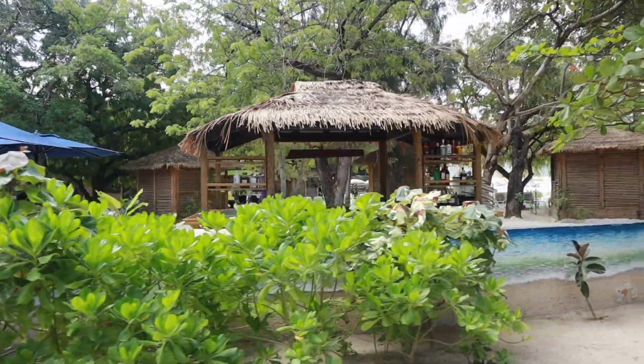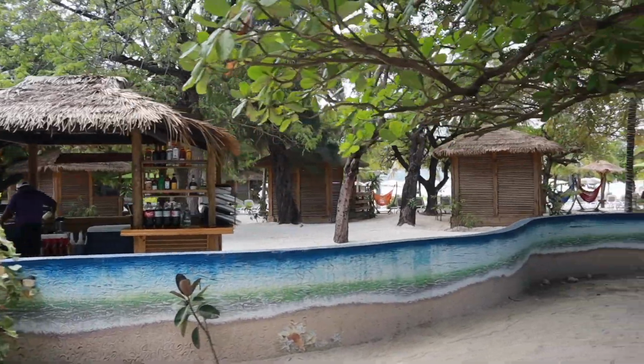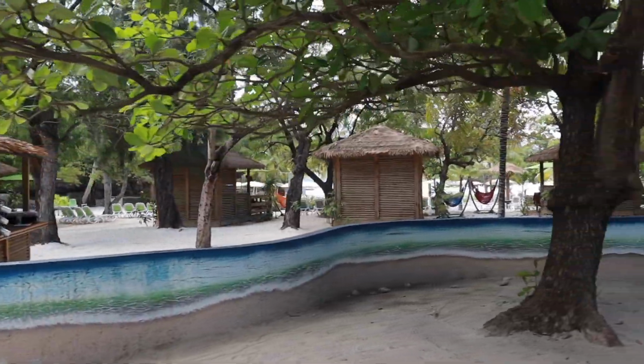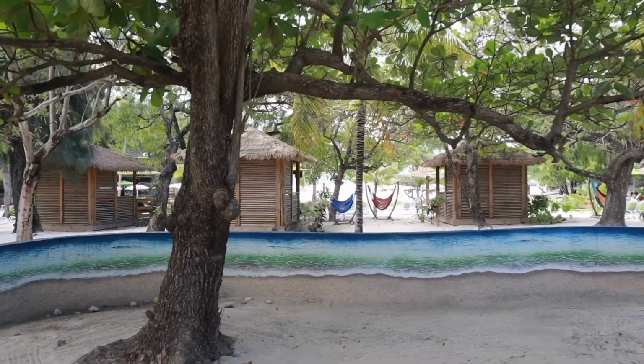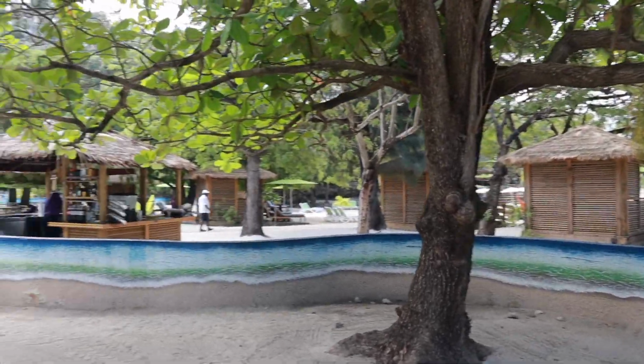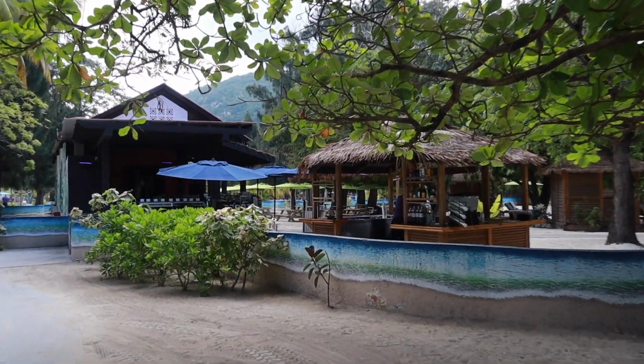They have cabanas, beach beds. They've got, what does that look like? I think it's just beach beds right down to the beach, isn't it? And then I think they've got quite a nice little cove of beach as well. They also have their own private buffet and, of course, another bar.